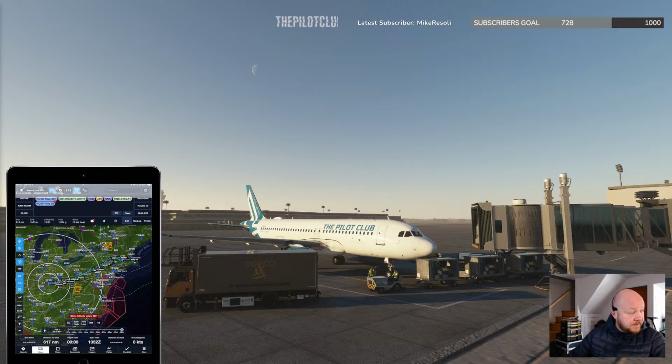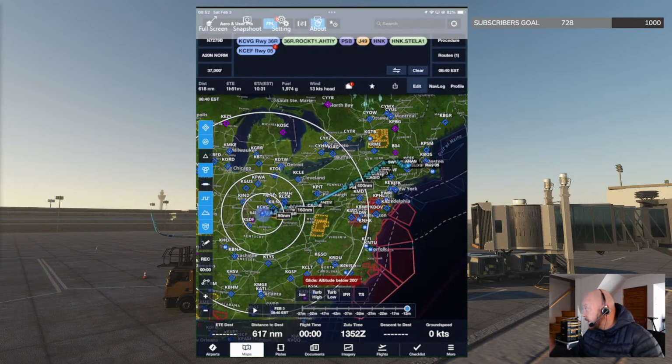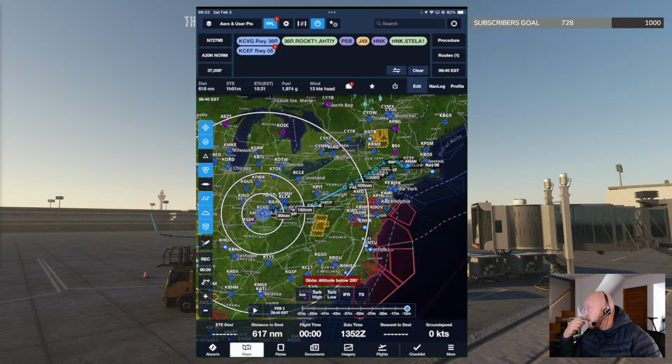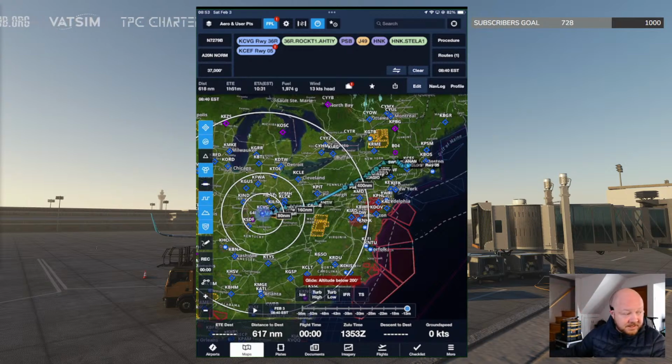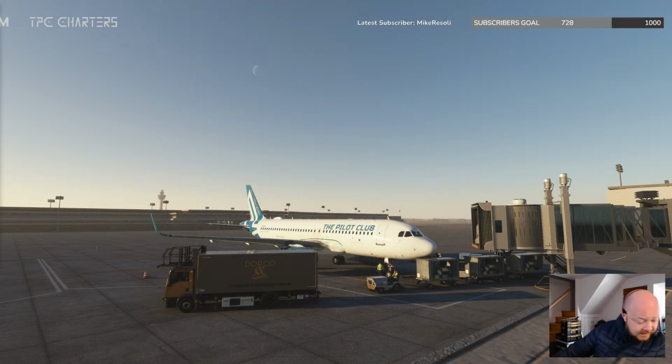So you can see essentially what we're doing: we're departing out of Cincinnati via the Rocked 1 departure, and we will arrive into Springfield via the Stella 1 arrival. Our cruise level today is 37,000 feet, and of course we're flying the Airbus A320neo, our favorite aircraft here. Alright, so that is what we have. Let's jump in the flight deck.